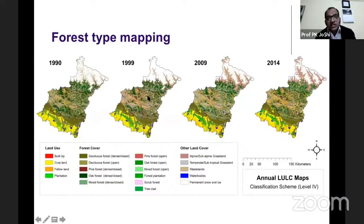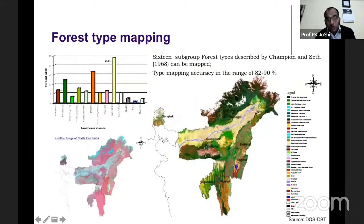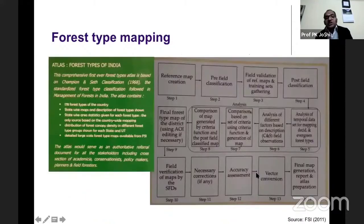The spatial resolution is around 30 meters. You can do it for the toughest terrains in countries like Arunachal Pradesh, entire Northeast India for that matter. So this was generated in one of the research projects, DOS-DBT, which is named, and wherein such a detailed classification was done. Scientists are doing such things in different institutes and all.